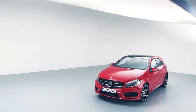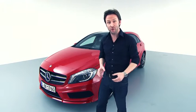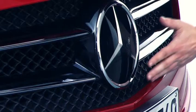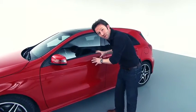So a question from Martha Laliotti. Why is the new A-Class so totally different from its predecessor? So Martha, you're right, it is a completely different car from its predecessor. If we look at the front of the car, we have a very different face, a new identity, sporty, low, wide grille. Then we move around the car, we look at the design itself, a much more expressive treatment to the surfaces of the car.